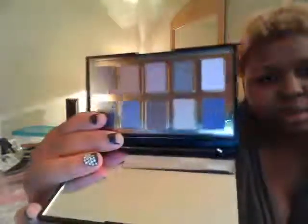Then I have Elizabeth Arden, and I have 10 eyeshadows and 2 blushes in this. This is the eyeshadows. That's how that looks. And this is how the blushes look. Pretty pink. A pink and a purple blush. I haven't used any purple blushes yet.